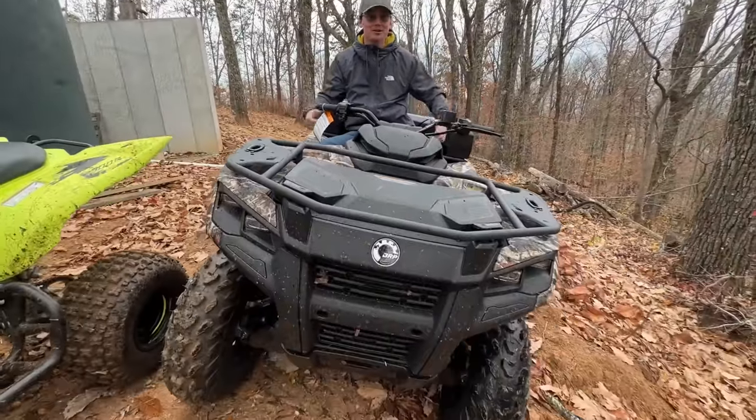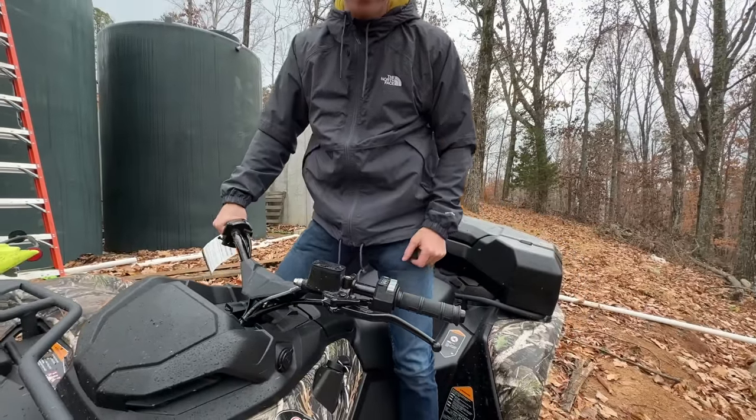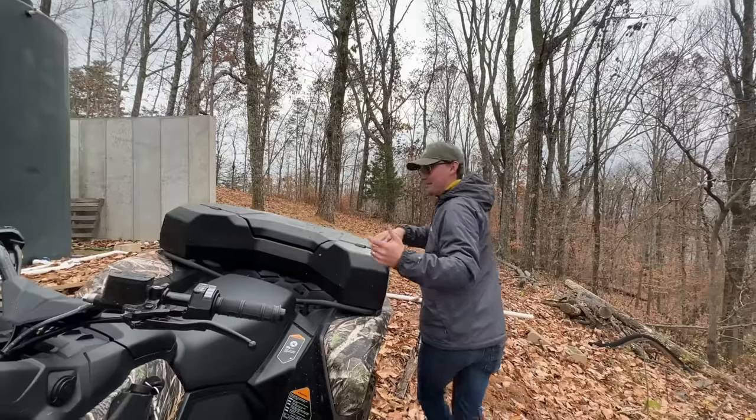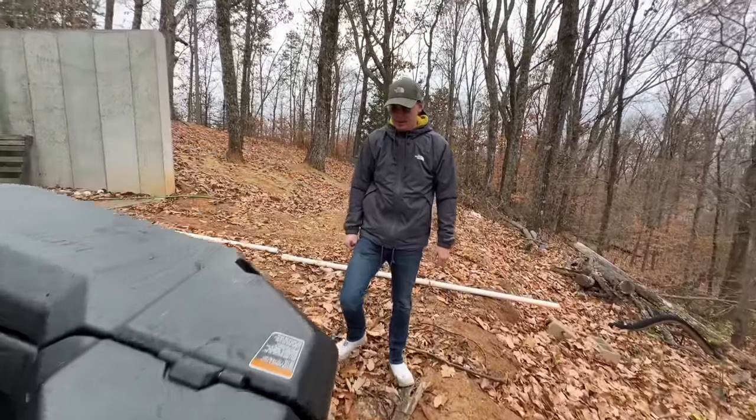This thing's legit. Honestly, I need to hook up my boat and take it to the lake. It's got a hitch. Dude, it does got a hitch. You want to do that? What, you talking about the little john boat? I was talking about the big boat. Are you thinking a big boat? I'm sure this thing actually has a pretty crazy towing capacity.